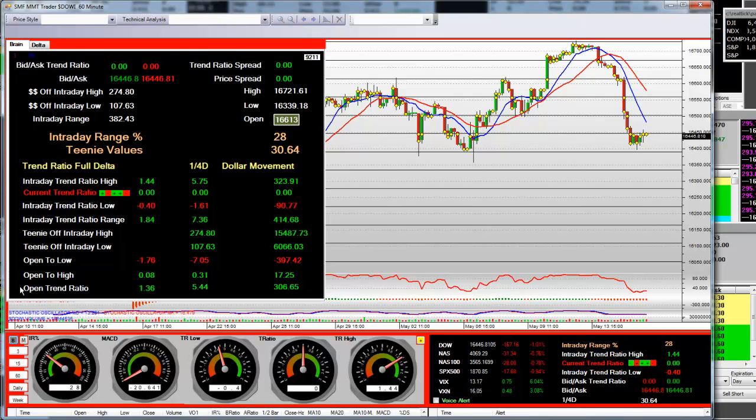So equities went the same way. And when you get 382 point ranges, 274 point reversal from the highs, and then you come back and get 107 points off of the low. So definitely there was some dip buying going on in this S&P and the Dow both. The Dow definitely, the S&P did too. But this one really had it.